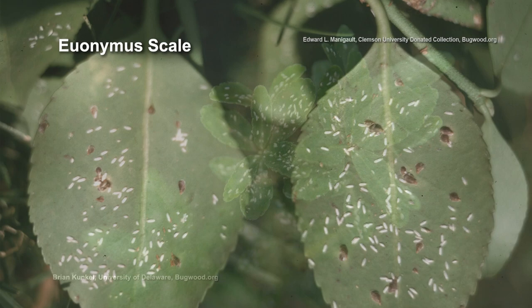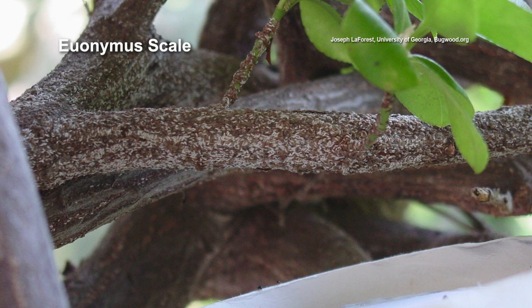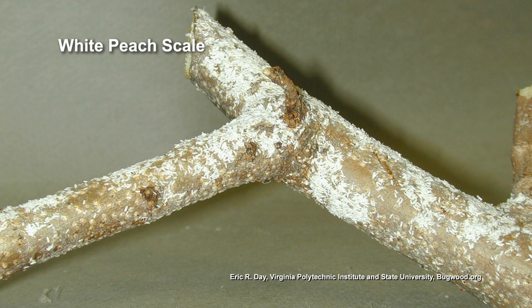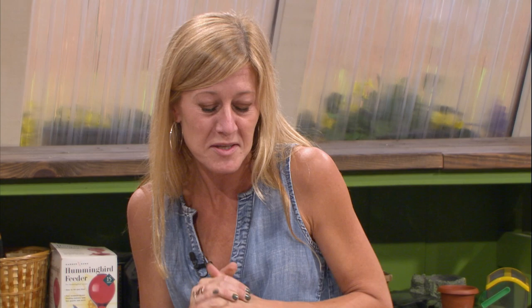These guys right here, these euonymus scale, which is one of the hard scales, and you guys can actually see it is pretty covered. Yeah, I'm very familiar with that because I have euonymus scale at home. This is a major pest. It is. And then we also have the white peach scale. And despite its name, the white peach scale does not occur just on peaches. This guy is actually on laurel, because laurel's in the peach family, in the Prunus. Right. We forget about that one as well.